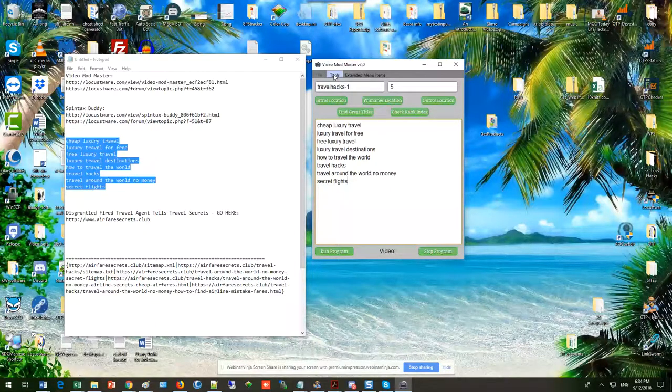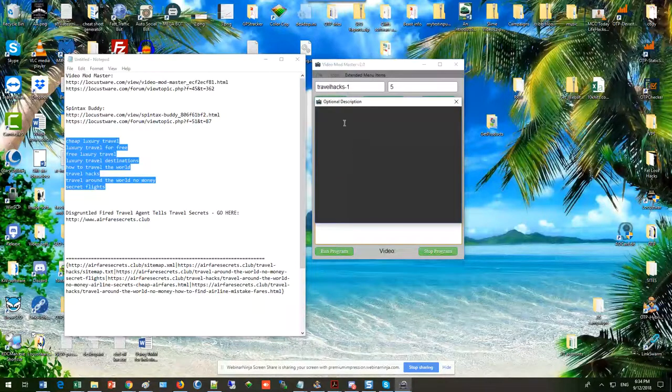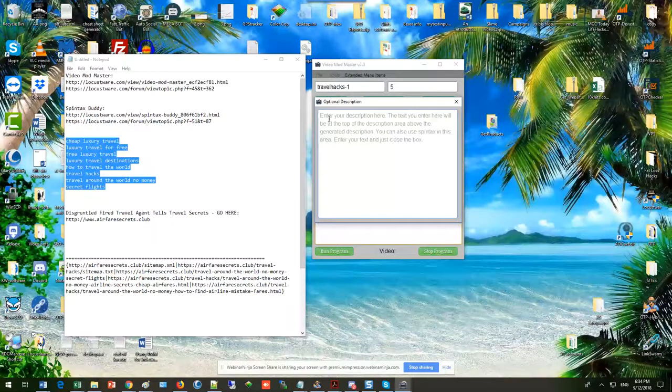I am going to put part of my own description in there. You will notice this part down here is spun. That's what I use the Spintax Buddy for. Like I said, I'm going to put this link in the group so you can look at the tutorials. It's a very easy way to spin anything you want spun. Okay, so I put a call to action here, an attention getter: disgruntled fired travel agent tells travel secrets. Go here. So this is the main site.